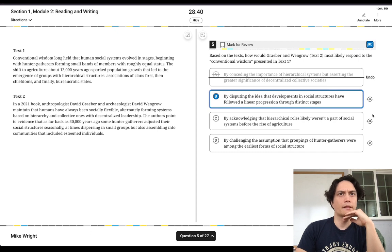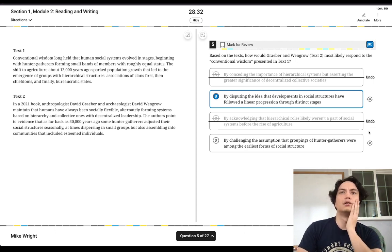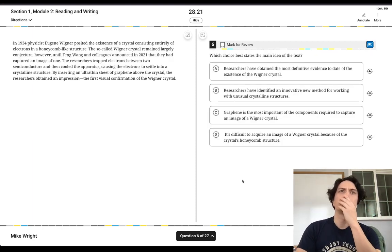Yeah, no, that's the wrong way around. No, no, no. Their point isn't that hunter-gatherers were later, it's that everything was early. So it's not just a linear progression, it's like it's always been lots of different things. Okay.